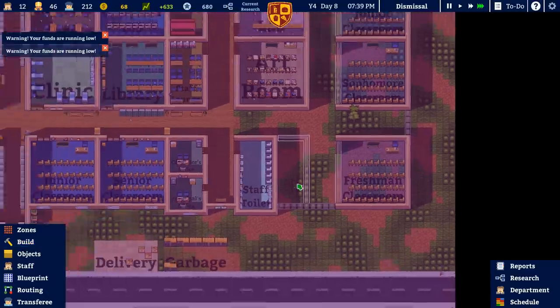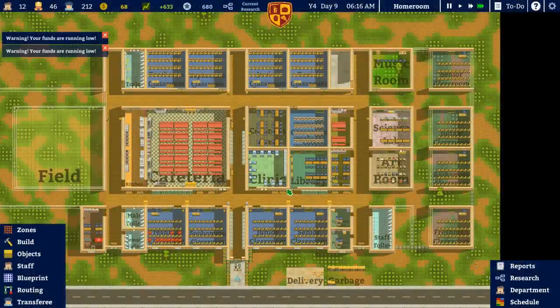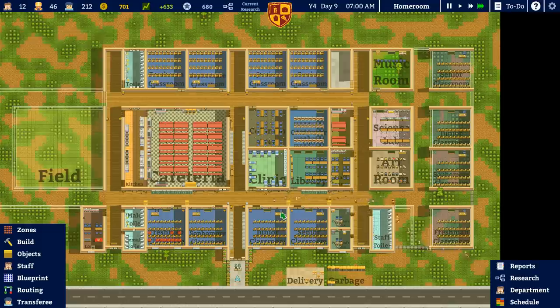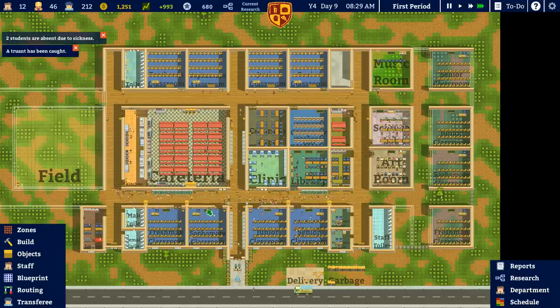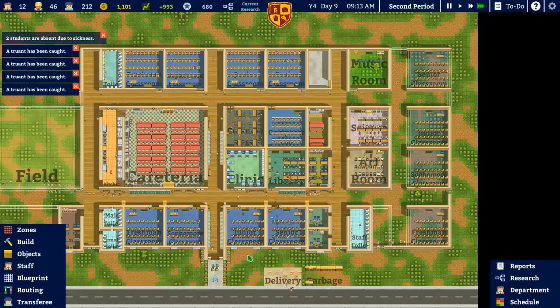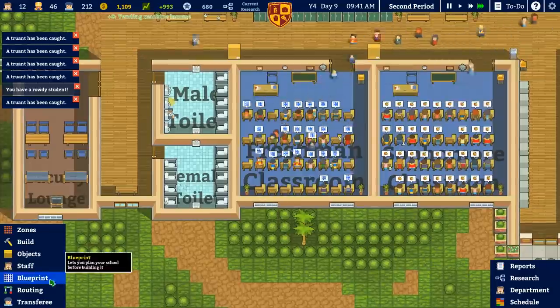And I ran out of money. That is the story of my life with this game. Always running out of money. Right. Come on, boy. It is the last day of the school term. This is where all the things happen right now. All the things. Right, fix that broken sofa too. Right, we got more money coming in. So, reports now. Okay, yes. It is down to the fact that we have too many chairs per classroom.